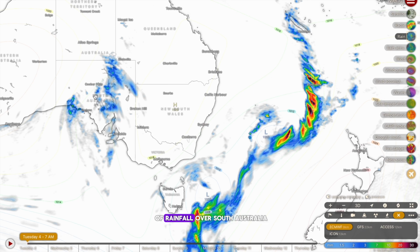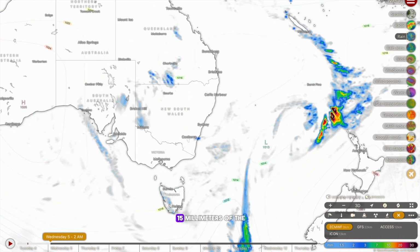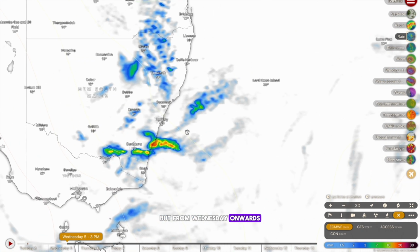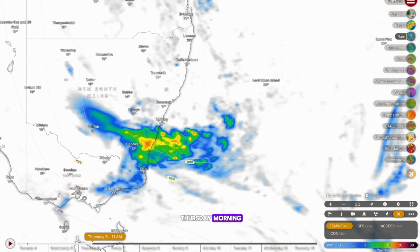You can see a little bit of rainfall over South Australia, but it's not going to amount to accumulations more than 10 or 15 millimetres for the central parts, and it's certainly not going to deliver rainfall to the parts that really do need it. But from Wednesday onwards, this is where the story gets really interesting. Through Wednesday evening and Thursday morning, we see this big mass of moist air move through the parts of New South Wales that have already been drenched, of course, around Wollongong and then down towards Batemans Bay and even as far south as Mallacoota and Victoria.